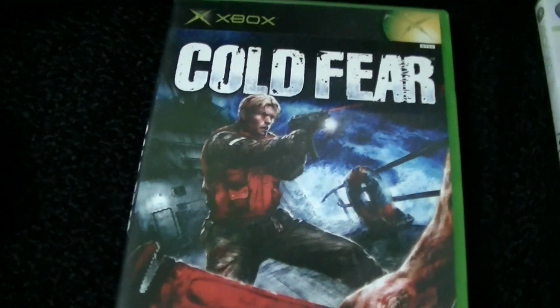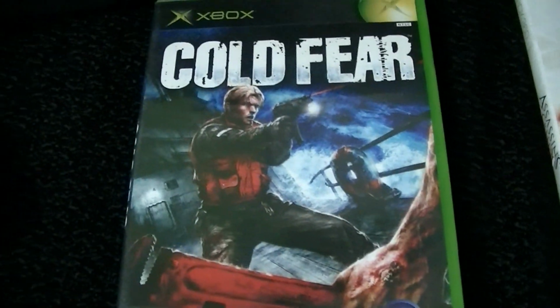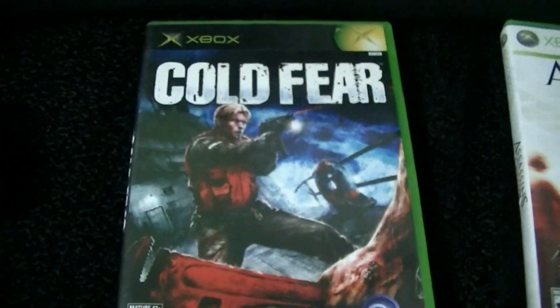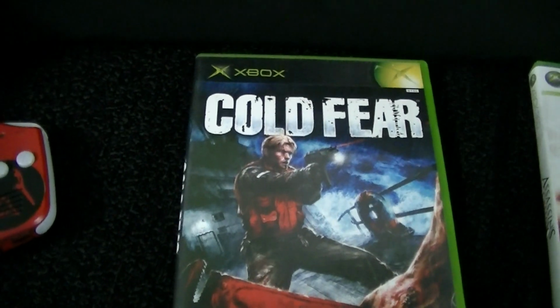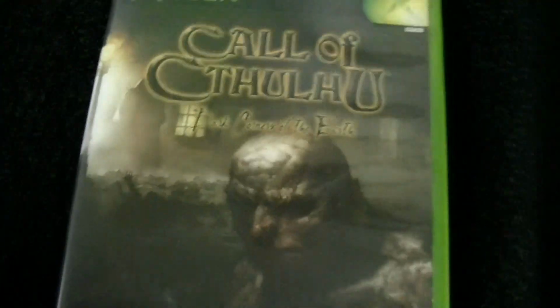I picked up this game called Cold Fear. I had never heard of this one. When I was in the store, I was just in a mood for horror games, and this one looked interesting, and then the description was interesting, so I was like, alright, what the hell? Because again, it was like $2. Xbox games are so cheap right now. So you can do a blind buy, and even if the game sucks, you're like, well, whatever, it was worth $2.